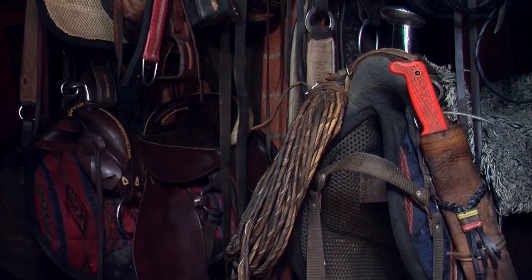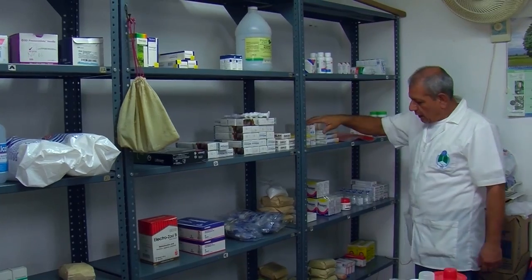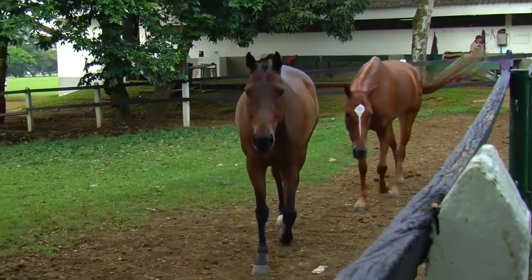Here we store the saddles. We have them arranged in such a way that they won't deteriorate. We separate horse medication from bovine medication. Since we manage both types of livestock, we need to keep them separate.